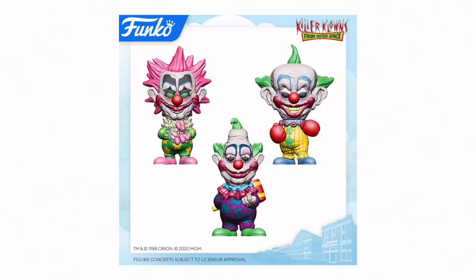Then we have some weird ones here. We've got Killer Clowns from Outer Space. They had one come out a while ago, and it was exclusive to New York Comic Con. Now they finally have three more coming out, and these are some really odd ones, because they don't really look like Pops. And this is pretty much what they looked like, even though it says concept subject to license approval.